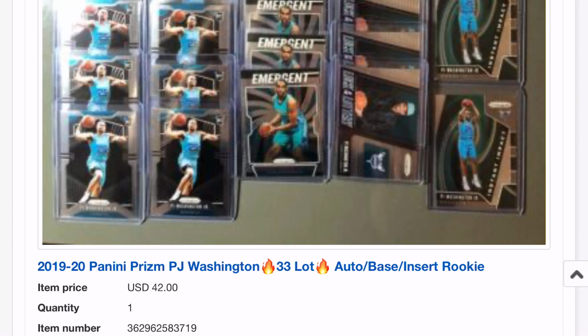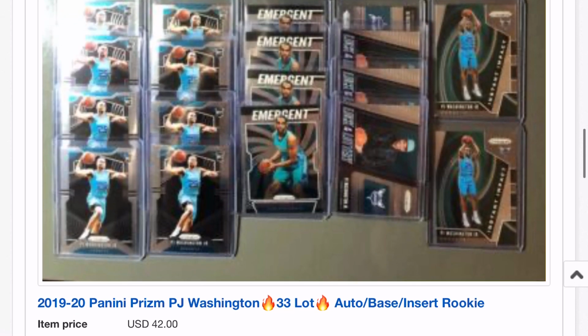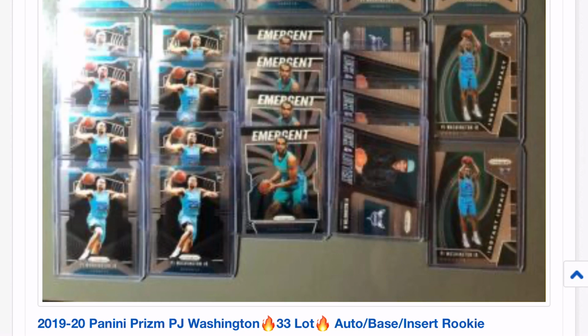But I do feel like if he does turn into the star I think he will be, I have the potential to grade 20 of these a PSA 10, get $80 per, and that's $1,600 right there for a $42, including all grading and everything, and maybe the rest get PSA 9s or something. That's a lot of money to be made right there from a $40 investment. Even if I sell them ungraded, I believe that they can be a $10 card.